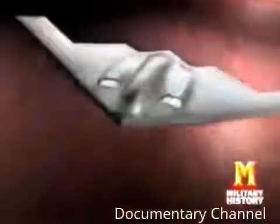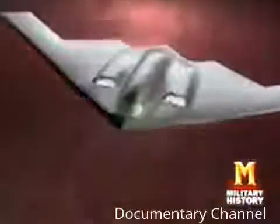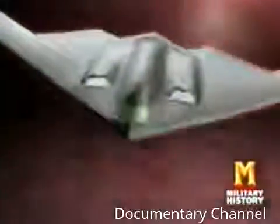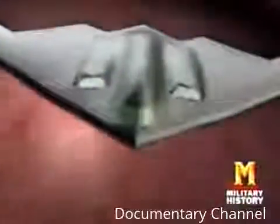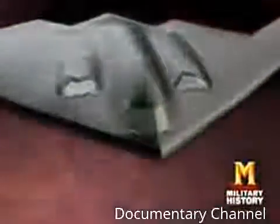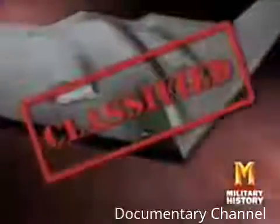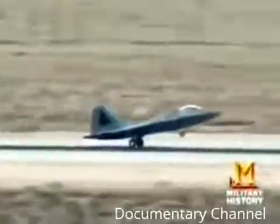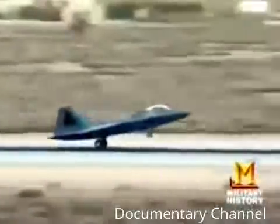The second way for a plane to minimize its radar cross-section is through the materials that coat the airframe. Those materials help absorb or trap radar signals rather than reflect them. The composition of these radar-absorbing materials, or RAM, remains classified. With the F/A-22 Raptor, stealth technology has come of age.